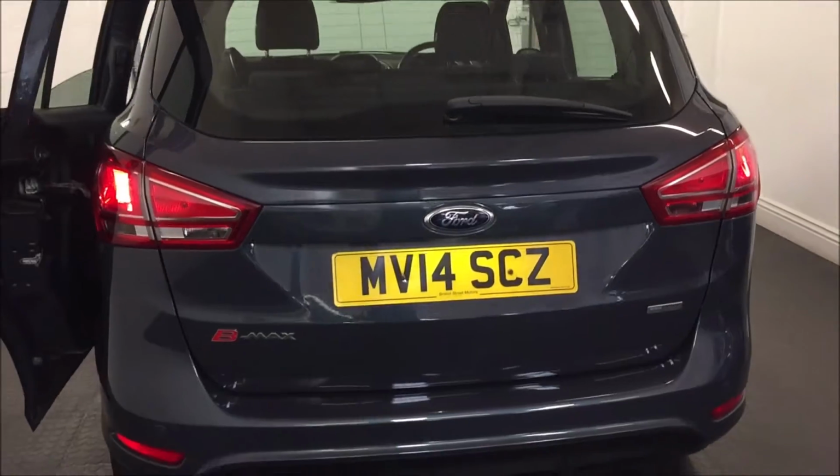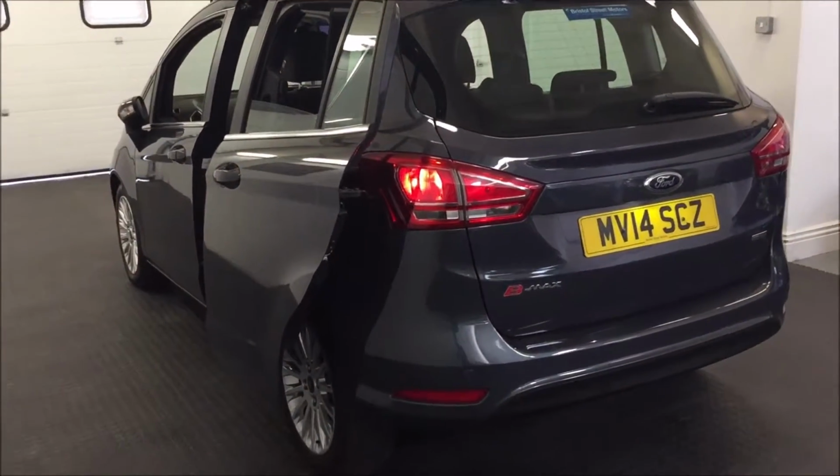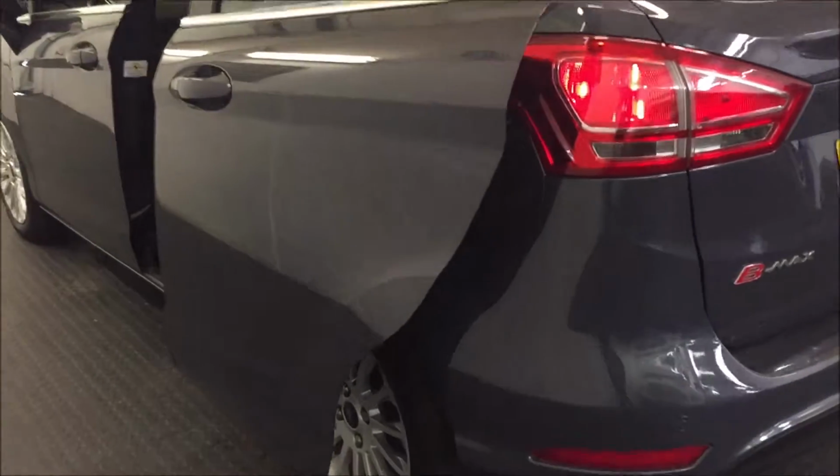We're just going to move around the back here. You'll see that the rear door is slid back. These are superb for parking spaces in supermarkets. As you can imagine, you haven't got a wide door open there when you're loading the family in.